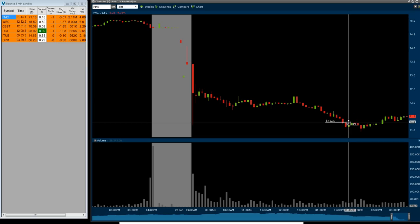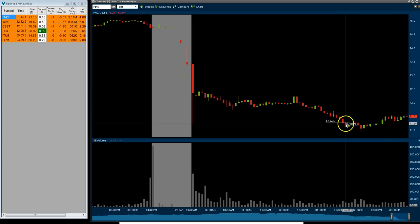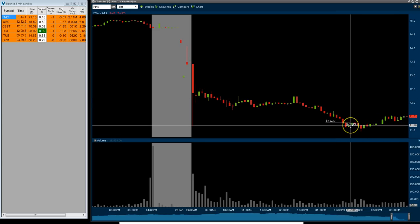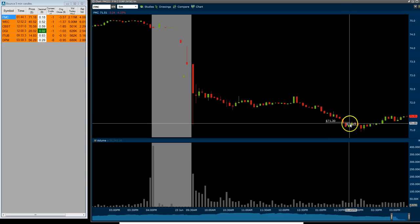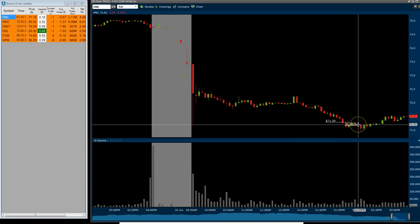This actually had some room, maybe up to this level here, but it didn't happen. I had said in the room that I was holding it through this area, and if it didn't move very quickly, I was going to get out. I took the 11-cent loss at 71.19 to get out. And that was it for the day.